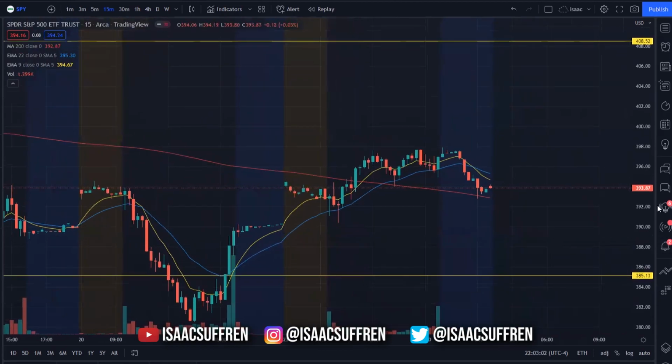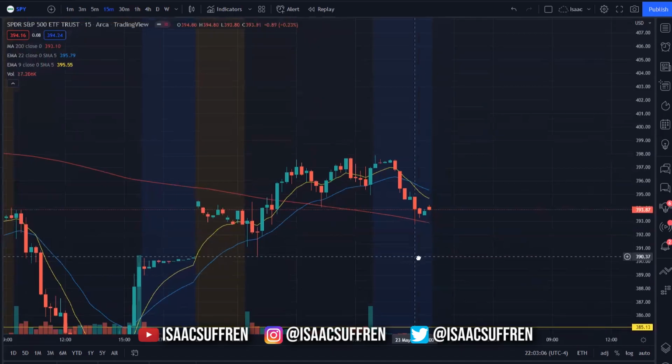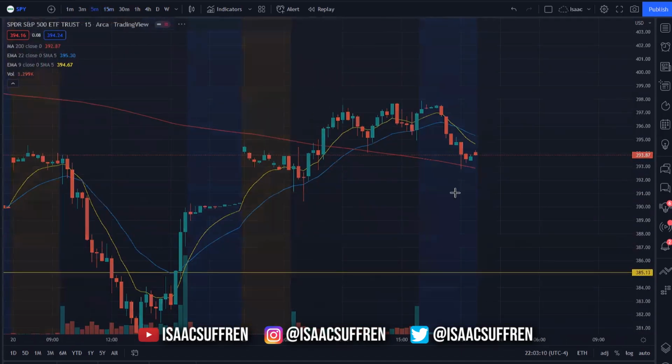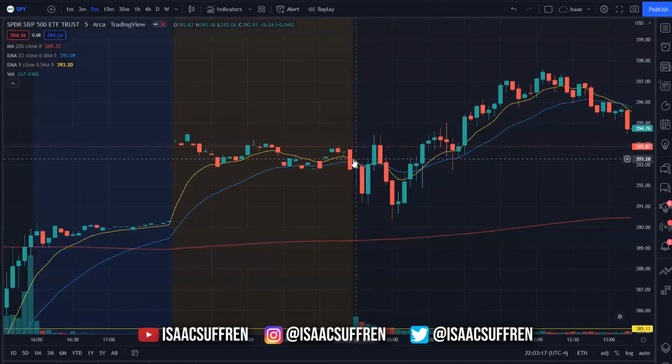Now today, let's see, where do we capitalize for today? So SPY obviously was still on the watch list for today. And as you can see, we started running a little bit, right? And let me go on the 5-minute chart just so we can see it a little clearer, right? So we opened up around 393 and we immediately made a move to the downside.